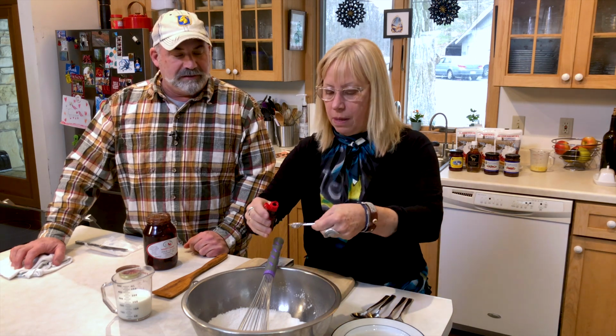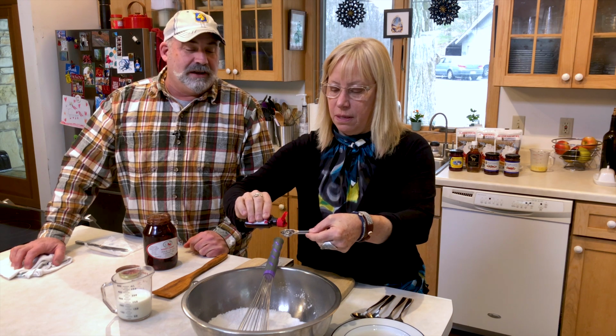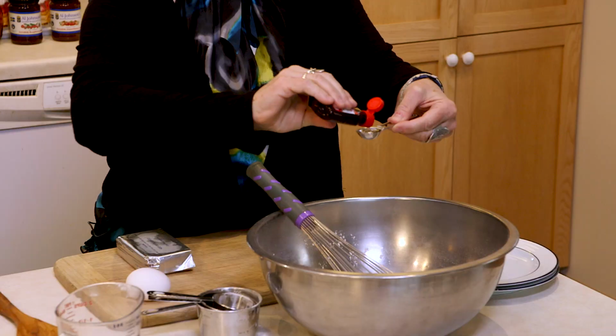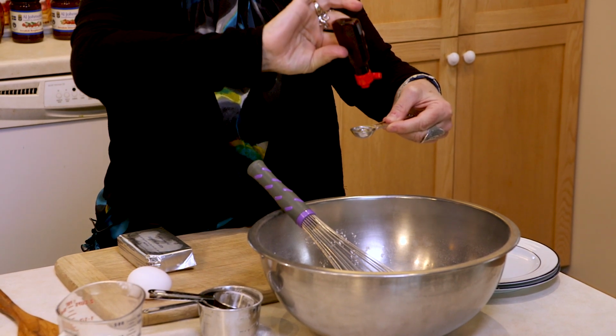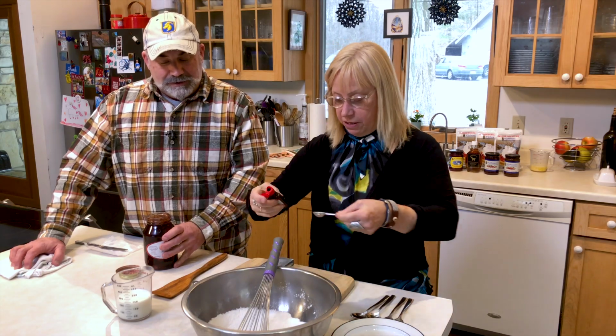Pour slow, it's easy to spill. What? You mean I can't put extra? You could also use vanilla if you wanted to, but this is because, of course, Mom likes almond. Well, you just empty the bottle. Look at that, just the right amount. All right, perfection.